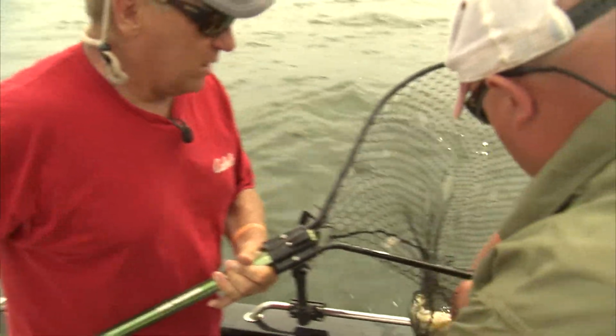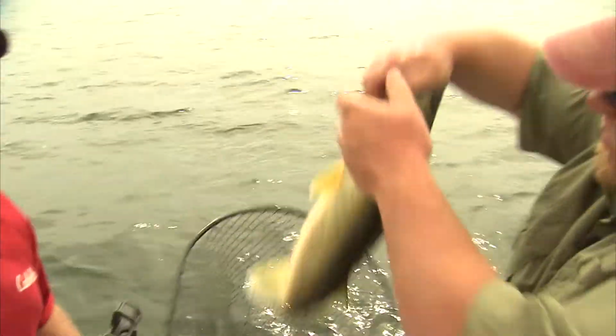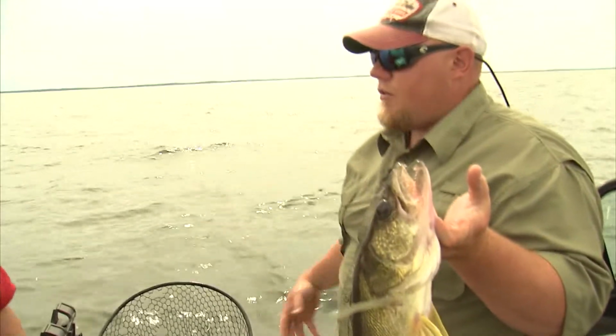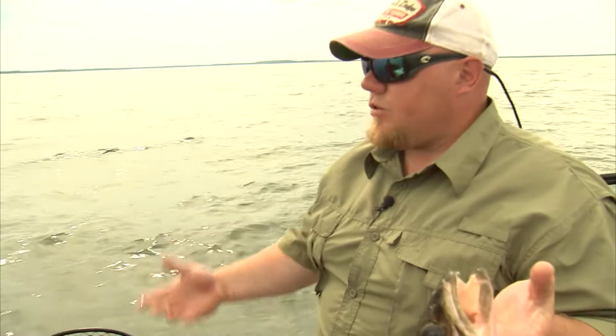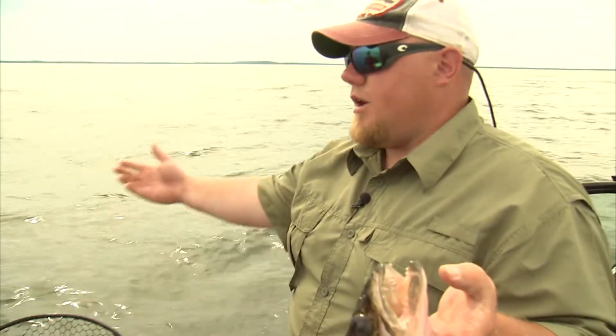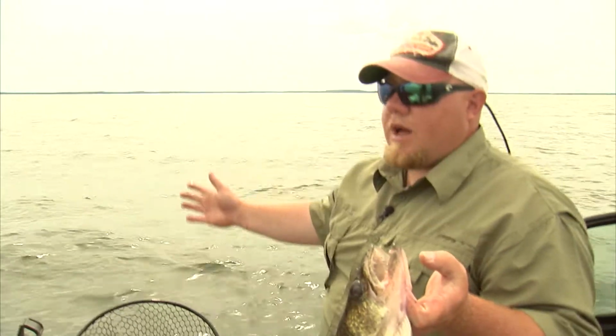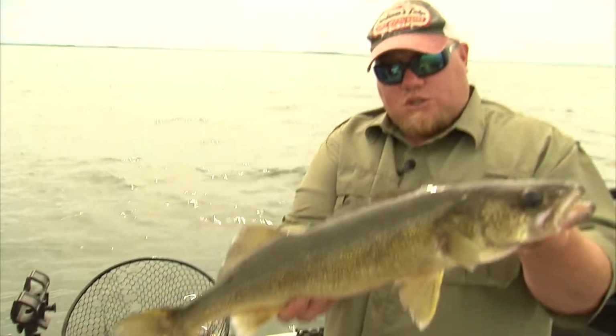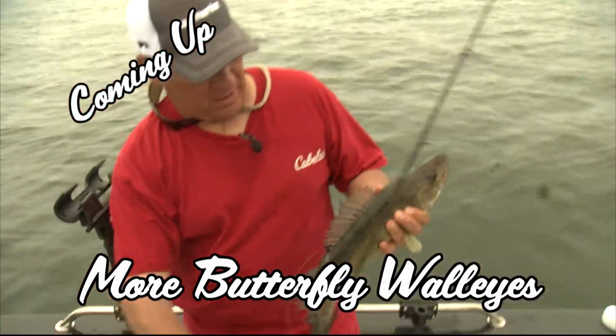A spinner, when the lake loads up with bait in the summer, is a great way to trigger a reaction. Oh, it is. Covering water. Like we were saying earlier, there's fish every 50 to 100 feet. Yep. Keeping the boat going 1 mile an hour, and you play by the numbers. But that's a spinner fish right there, guys. Stay tuned for more spinners and walleyes.